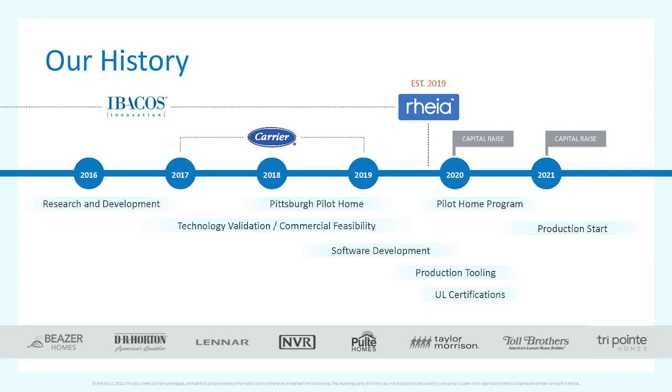Historically, I won't belabor this too much, but fundamentally, it came out of an R&D process with a company called Ibicus, who are focused on home building innovation and energy efficiency, and have been in that game for about 30 years or so. We developed this idea in that environment, out of thoughts and ideas we had along the way, looking at the challenges coming up with energy codes, with efficiency and productivity needs in the home building industry.